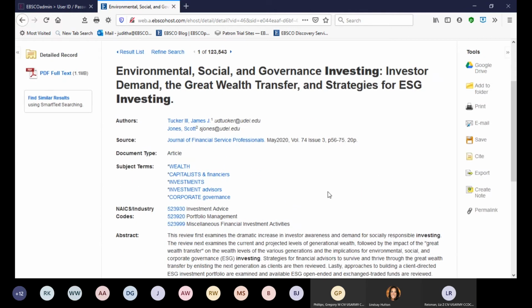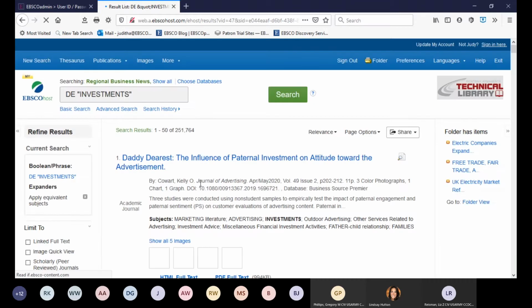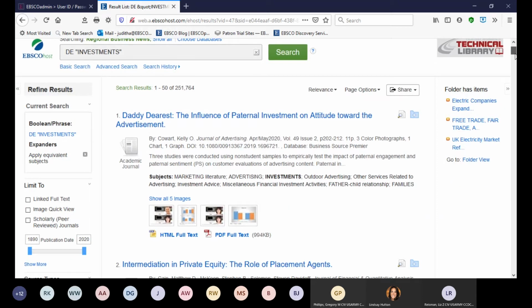Also on these subject terms, if there's an asterisk, that means that it's a thesaurus term. And obviously there's a lot of different words that you might use for investment. So if I just wanted to click on this thesaurus term, it'll provide some of the different terminology that's within the thesaurus, and it's basically saying that that has to have a major description of investments, and it pulls up other content.